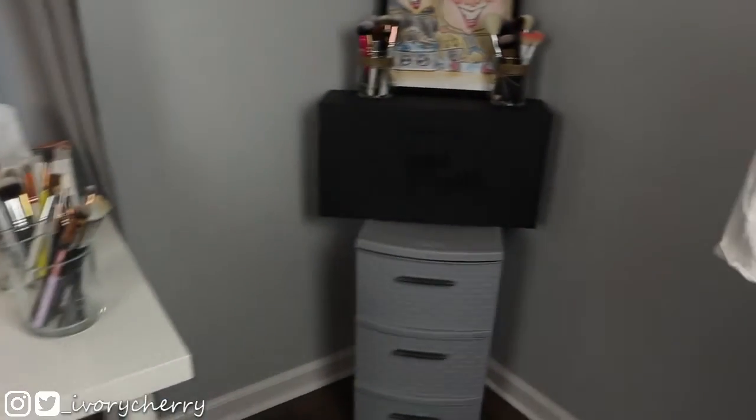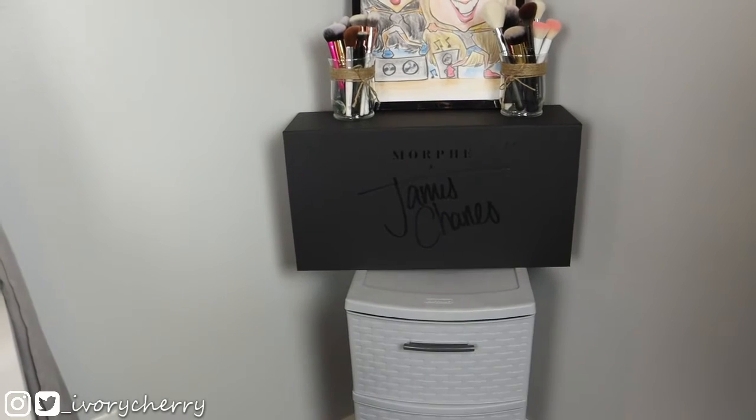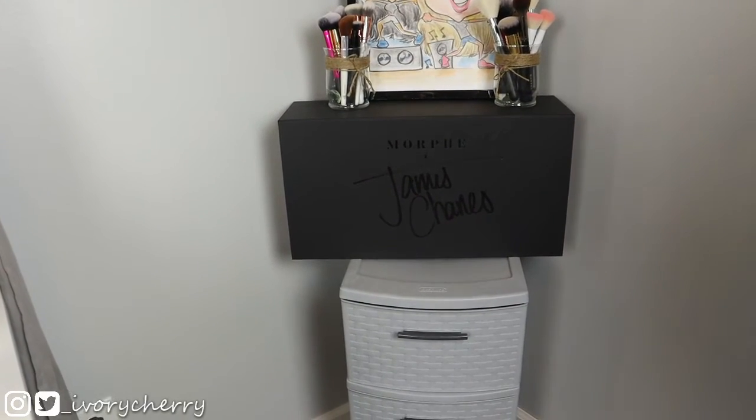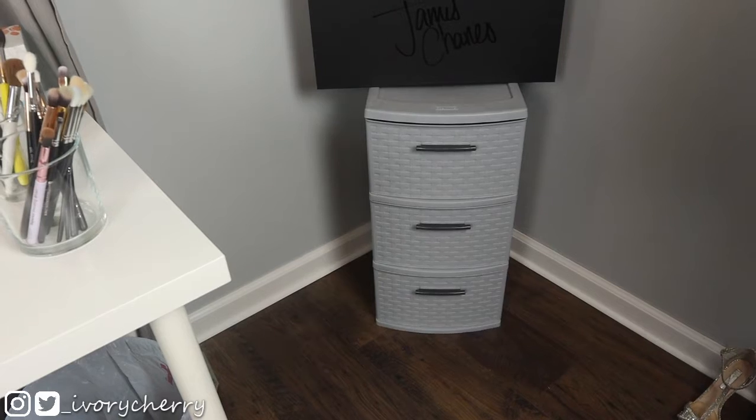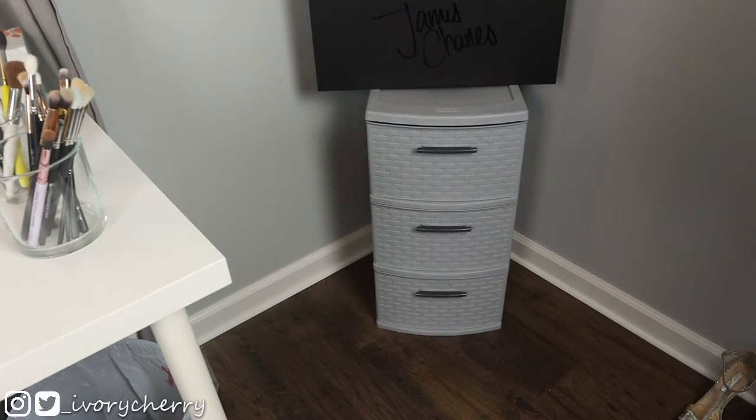If we go into the right corner of my beauty room, you see the Morphe X Jaclyn Hill PR package that I won. It really doesn't have a purpose, but I can't throw it away, guys. It's like one of the coolest things I ever won. So I just keep it here for decor. And then the drawers below are just all my nail stuff. It's not super interesting, so we're not gonna go there since it's not super makeup related.